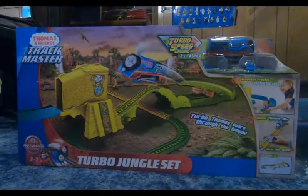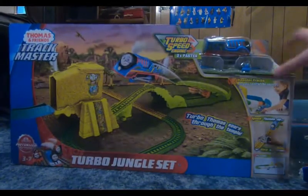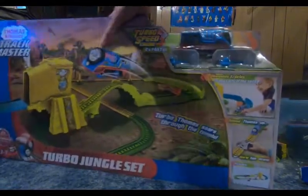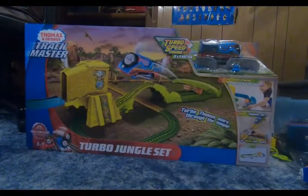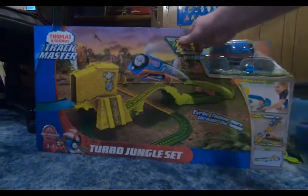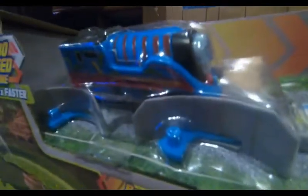But you know what's weird? They don't even put the Big World, Big Adventures logo on the front. But it is on the side. It's just on one side. So, either way, this is the Turbo Jungle set, and it comes with a special Turbo Thomas.